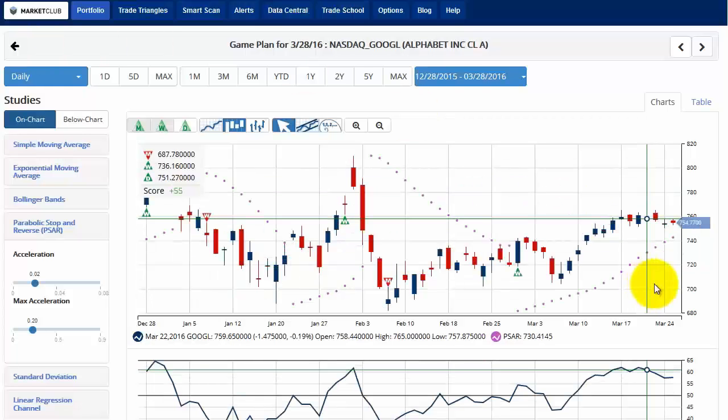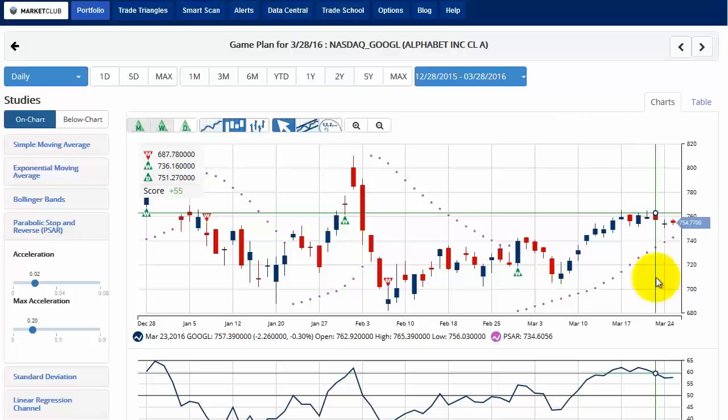This is Alphabet, or Google as formerly known. One of our members asked us to look at these stocks, so we're doing it as a courtesy to that member. And these are household name stocks, so I think everyone has an interest in them.